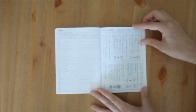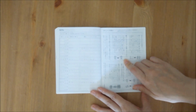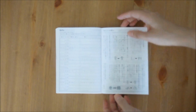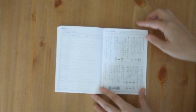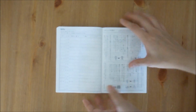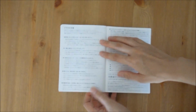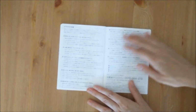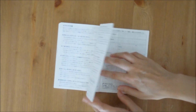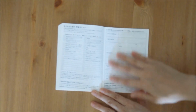or sent. This is just a page explaining how to write Japanese letters or kanji in a more professional manner, or kind of in a prettier way. I can't really read it, so I'm just guessing through the images here. That's what it shows. Just some more information. I think this is more of like emergency contact information.